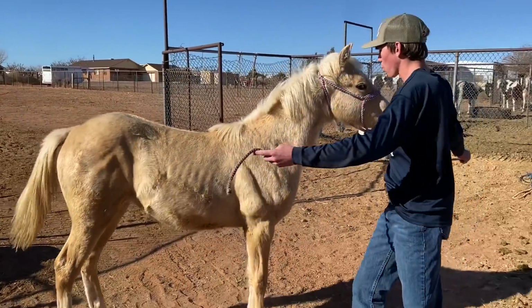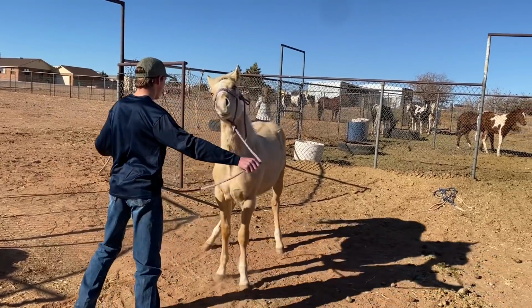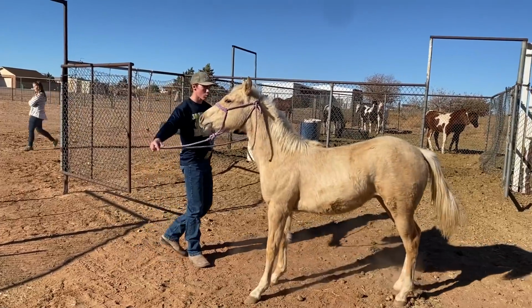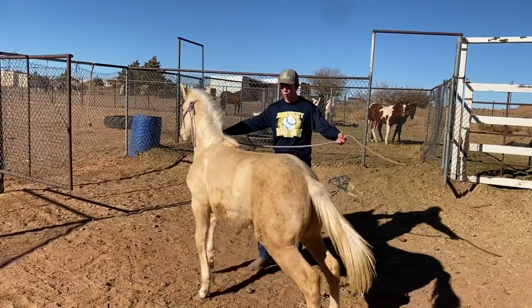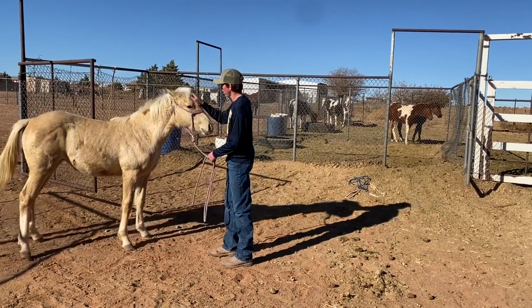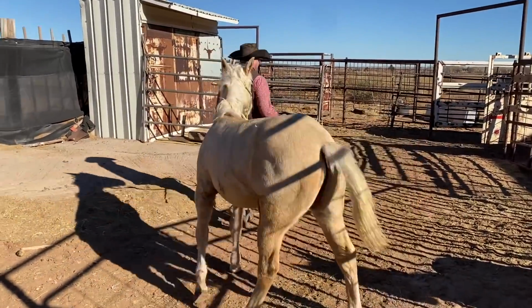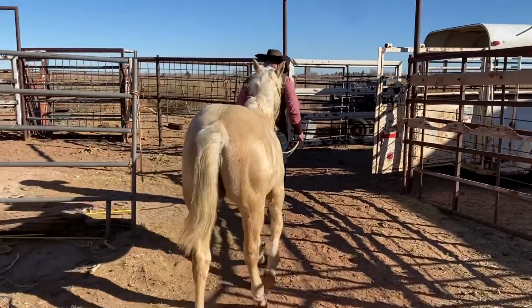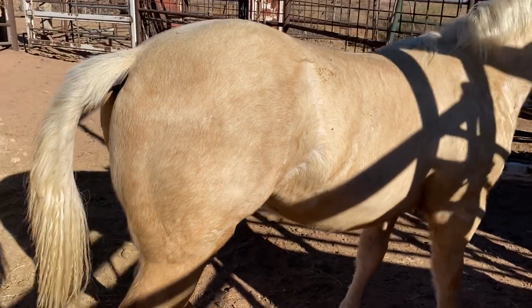Well, you've done a good job here. Shorten up your hand towards his face a little bit so that he's not cat-walling away from you. Yeah. There you go. That's awesome. I'm impressed how much this one's calmed down. Yeah. On those, and they're letting you pick up all 4 feet. That's awesome.